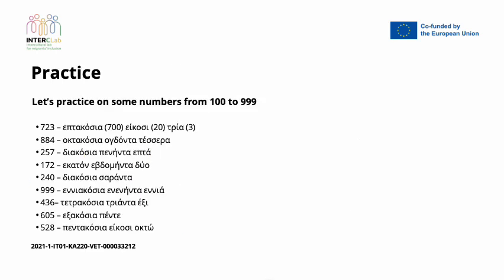This is the practice round, which means that you are seeing the answers already, and the next slide is going to be a small exercise about how we write down the numbers that we learned. So let's see some examples of numbers that have three digits, so that they go all the way from 100 to 999. So first we have 723.